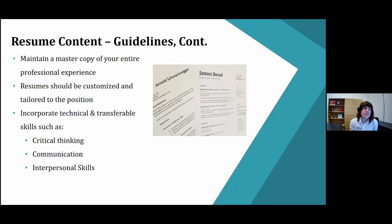So let's go over some basic resume content. Like I was saying, maintain that master copy of your entire professional experience. If you're familiar with LinkedIn, LinkedIn is kind of a digital version of a resume where you can also easily do that. Resumes should be customized and tailored to the position. People who are hiring tend to look at a million resumes, it seems like, for one job. So it can start to look kind of obvious when your resume looks like just a basic generic resume.